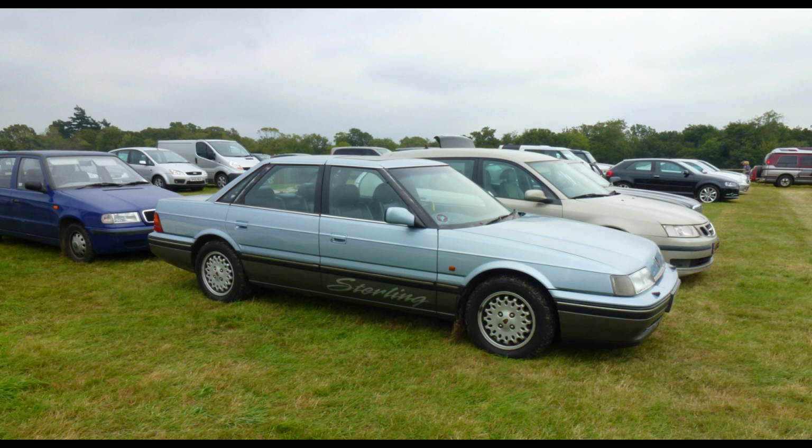It hasn't failed an MOT. It's just not been MOT'd for the last couple of years. But it does now need some work because unfortunately time has caught up with it a little bit.